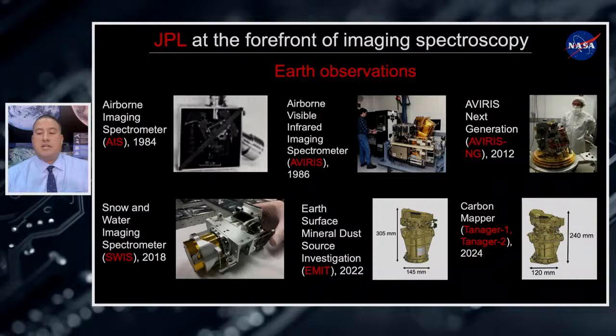Since then, we've been continuing to build better instruments, smaller and higher performing instruments. And you can see the AVIRIS next generation instrument, much smaller. There's another person for scale in a bunny suit. Then followed by the snow and water imaging spectrometer with a hand for scale, so even smaller. And then what I'm showing in the final two panels there are the spaceborne versions of these types of instruments, the first being the Earth Surface Mineral Dust Source Investigation called EMIT, and I'll be showing some results from that later today. And then the Carbon Mapper set of instruments. There are two instruments. They will be Tanager-1 and Tanager-2 in space later this year.